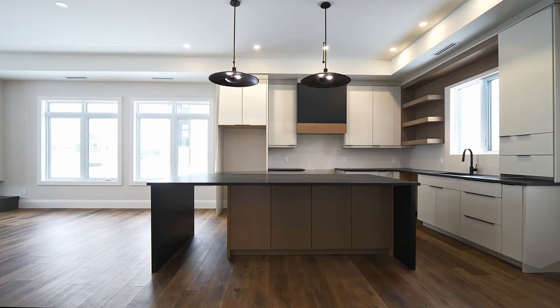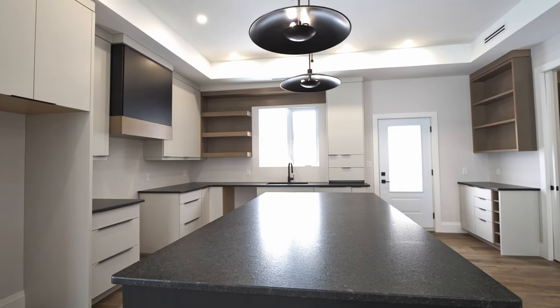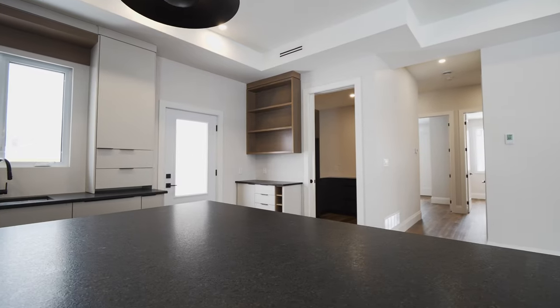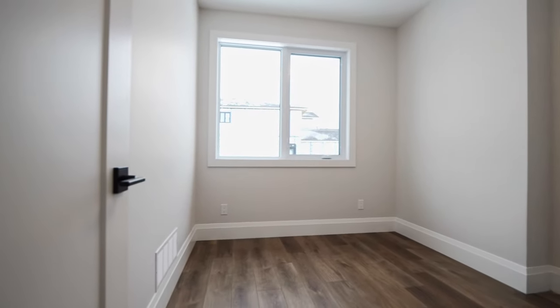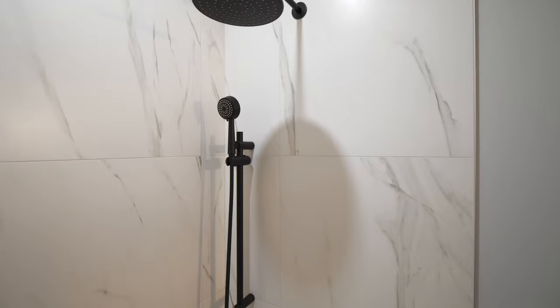a spacious upscale kitchen adorned with exquisite granite countertops. Set the style with your own decor to make it home. Two additional spacious bedrooms, each with its own bathroom, complete the layout of this slab-on-grade bungalow.